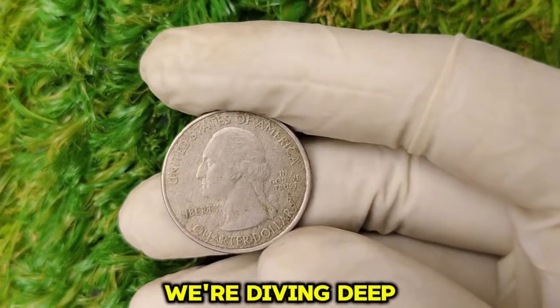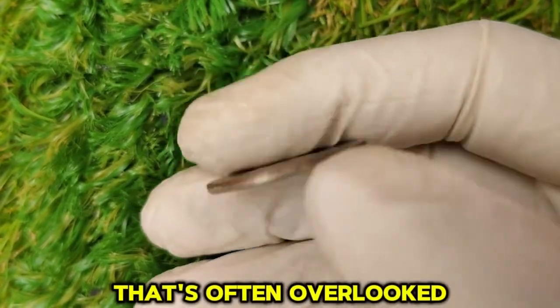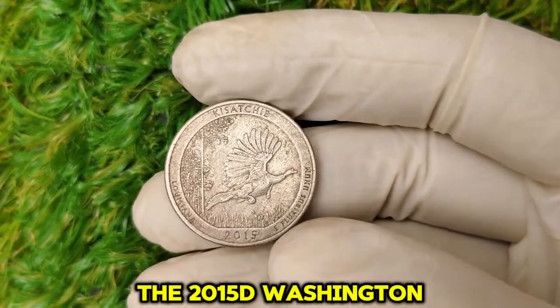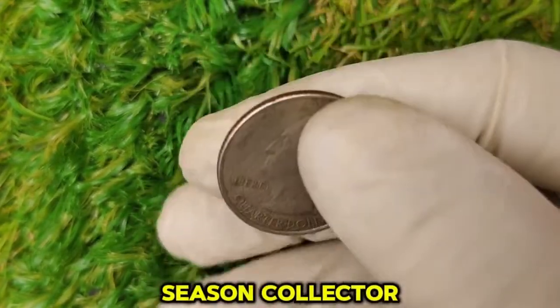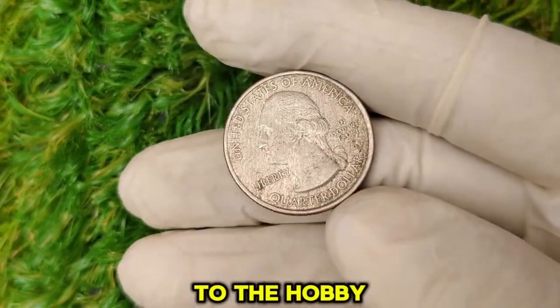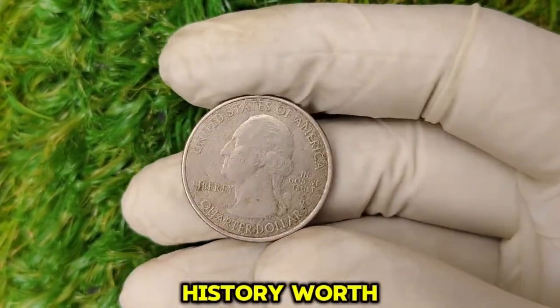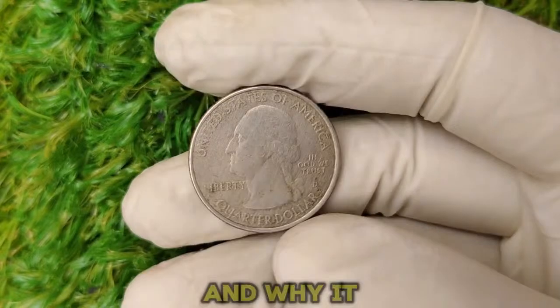Today, we're diving deep into a coin that's often overlooked but holds potential value, the 2015 Washington Quarter. Whether you're a seasoned collector or a newcomer to the hobby, you'll want to stick around to learn all about its history, worth, and why it could be worth a lot more than you think.